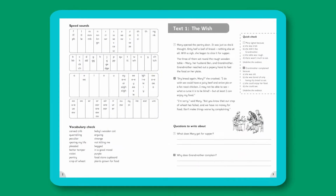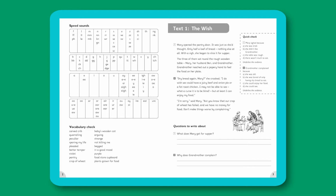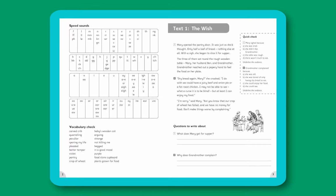Okay, so let's have a look inside the module. Text 1 is The Wish, and there are 2 texts in each module. But before children read the text, the teacher will do a quick reminder of any speed sounds that they might need to practice. And then, using the notes from the lesson plan in the handbook, the teacher will pose a big question. Now, this big question introduces the text and challenges children to think about a moral question that's raised in the text. Now, this text is about a very poor family, and a man meets a unicorn who grants him a wish. And the big question for this module is, if you were given one wish, what would your family want you to wish for?